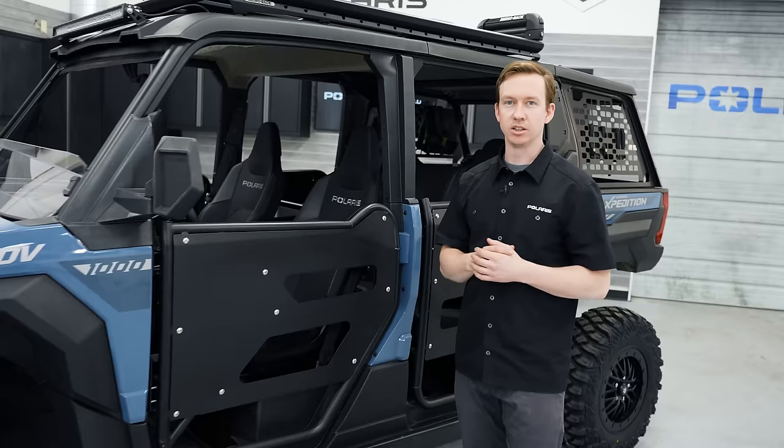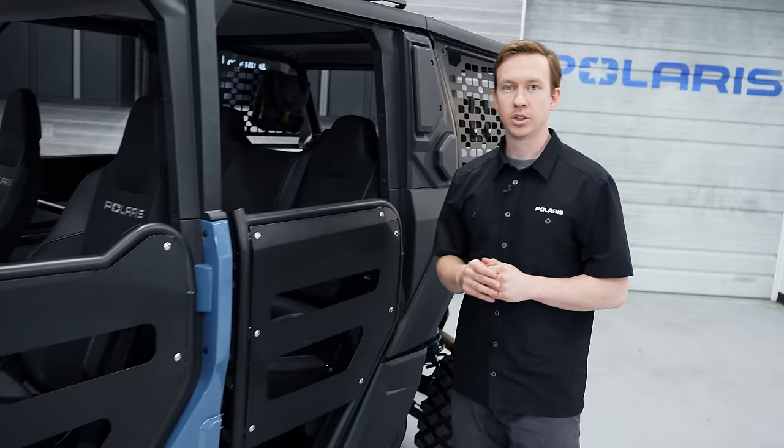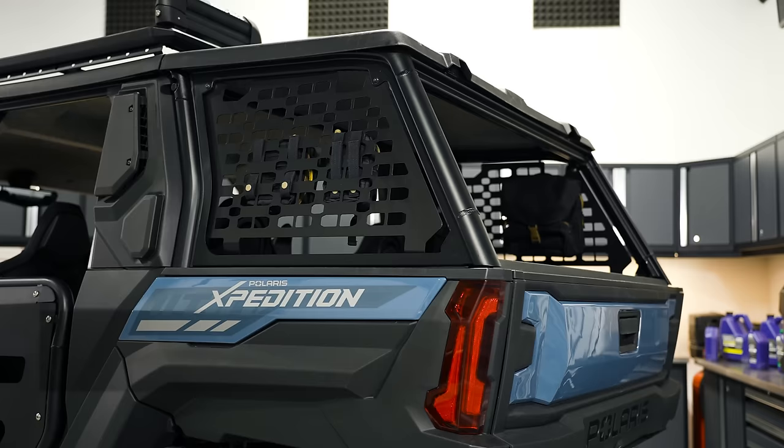Continuing through the build here, we have our new skeleton doors. These things are rugged, they're durable, and they look great. Continuing to the rear of the vehicle, we have our MOLLE rear adventure panels on both sides of this vehicle to provide protection and also additional storage.